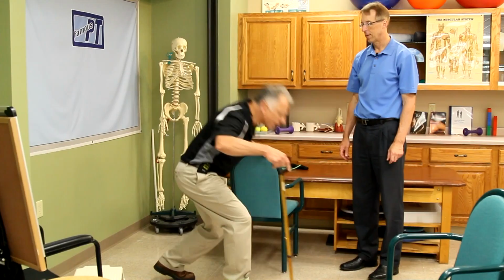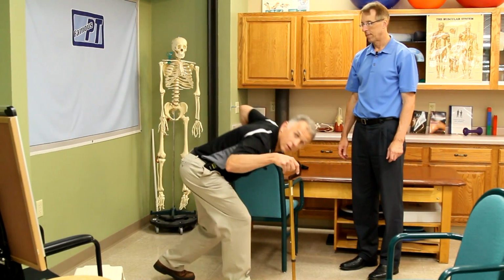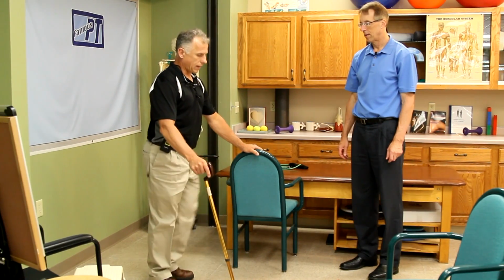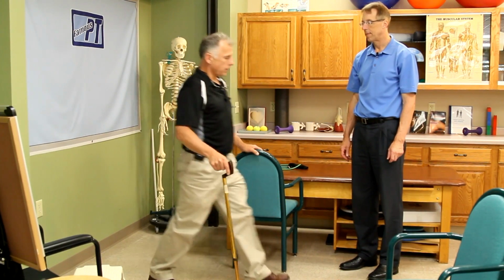Good posture. So we're not doing this. This is what we want to avoid in all cases. Up tall, working that posture, and then I like to alternate like this, going back and forth.